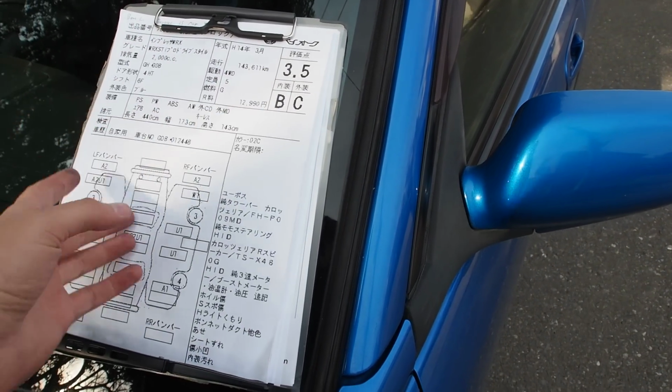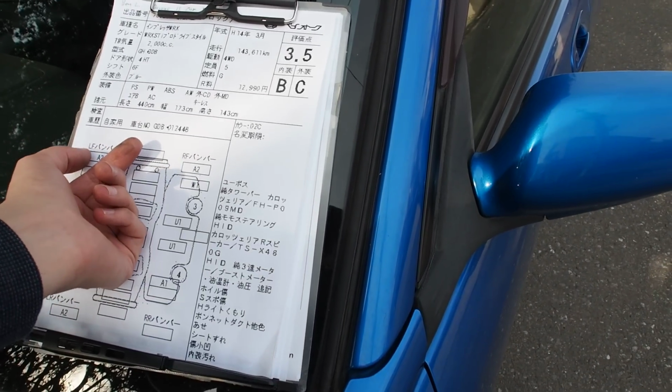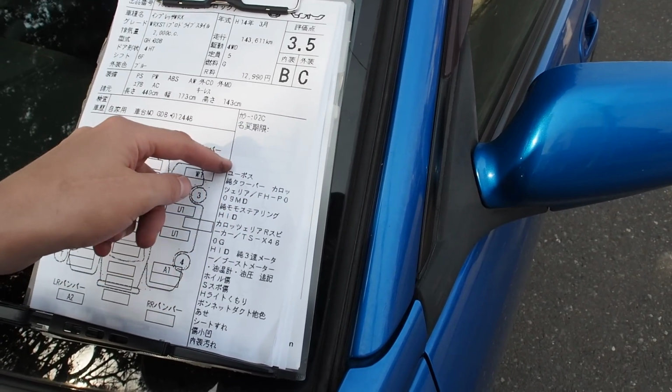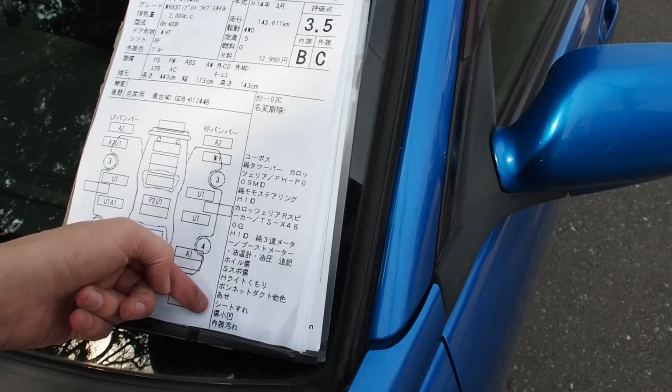This one here, this auction sheet is a little bit different from most. It doesn't have the handwritten parts. It is a little bit more difficult to read. Doesn't have a sales points section. But let's see what it says. They kind of mix the two together, sales points and report here.